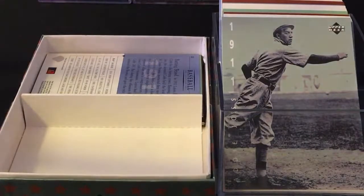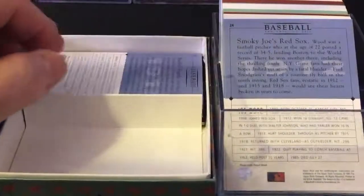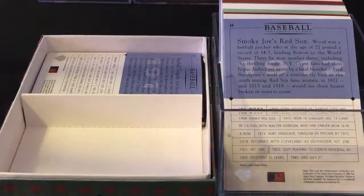All right. Get a sip of water here and move on to the next card. Card number 24, Smokey Joe's Red Sox. Wood was a fastball pitcher who at the age of 22 posted a record of 34-5, leading Boston to the World Series. There, he won another 3, including the thrilling finale. New York Giants fans had their hopes dashed yet again by a fatal blunder, Fred Snodgrass's muff on the routine fly ball in the 10th inning.